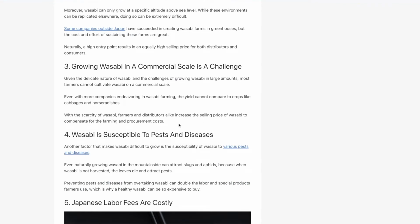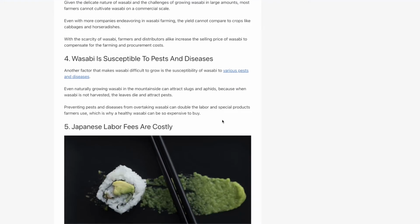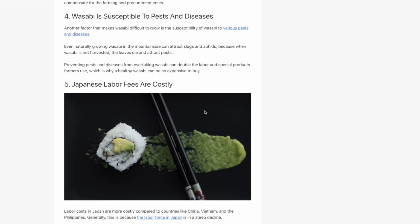So this kind of goes on to the previous one. Growing wasabi in a commercial scale is a very huge challenge. There's a lot of staff, a lot of electricity, and a lot of land that you need. And step 4 is that wasabi is really susceptible to pests and diseases, much like other things that are grown such as bananas and apples. Wasabi is also very prone to pests, so this means it can destroy an entire crop.